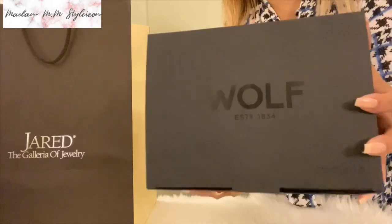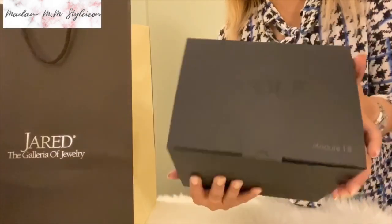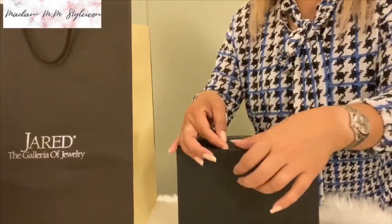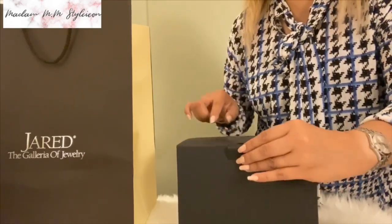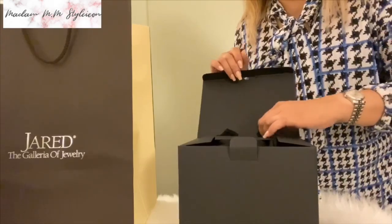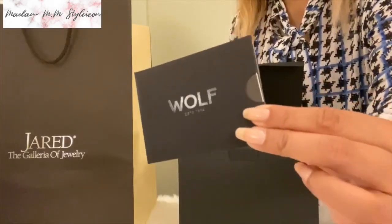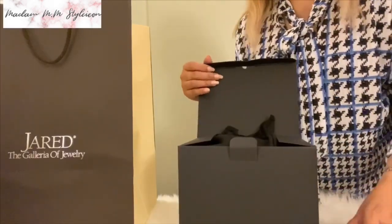One of my birthday gifts, and the brand is Wolf. Guys, this one is like, this is our second one because my husband got this. It was my Father's Day gift for him. So yeah, this is the brand. The name is Wolf. This is a good brand for this product.